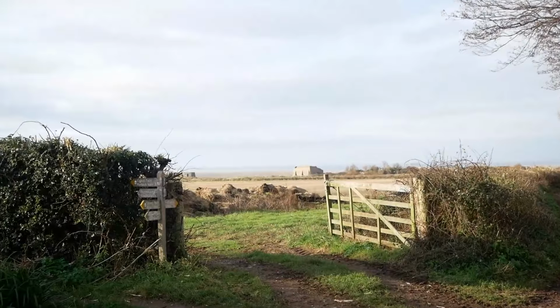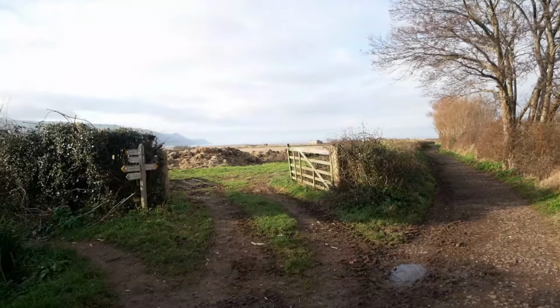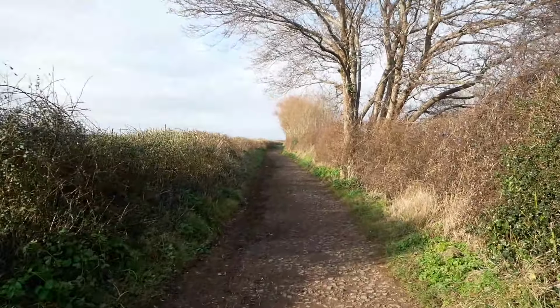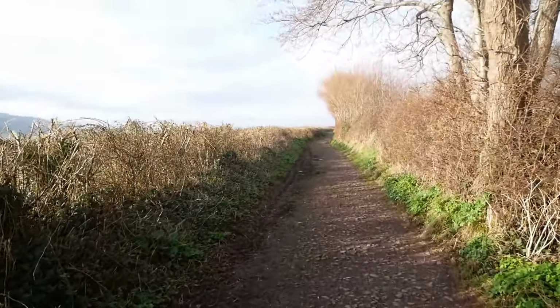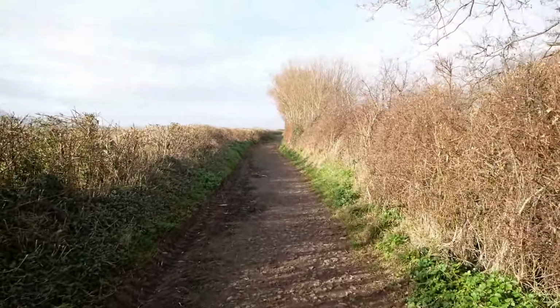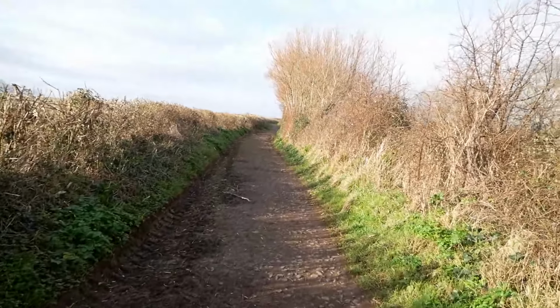So over there you've got the old lime kilns and a pillbox in the distance. One of a few down here. There's quite a bit of history down here. You've got the old Coast Guard tower on Hurlstone Point. It's now derelict, but the structure's still there. You can walk up Hurlstone Point and see that. You can go through it and whatnot.